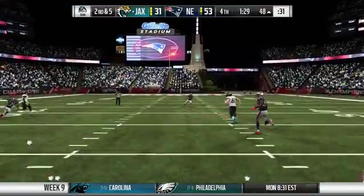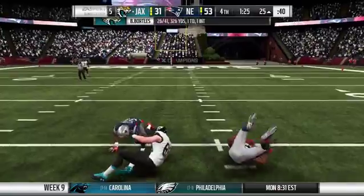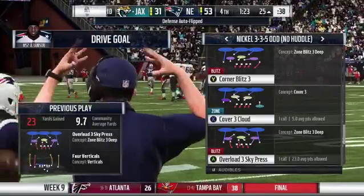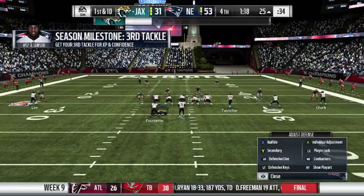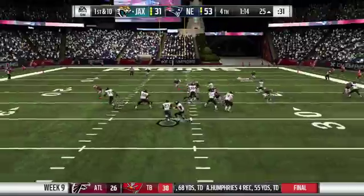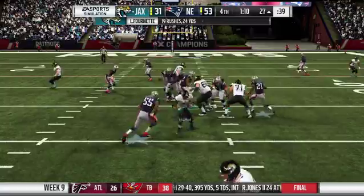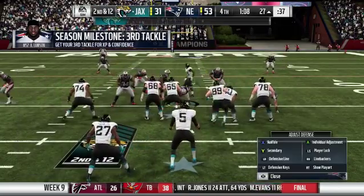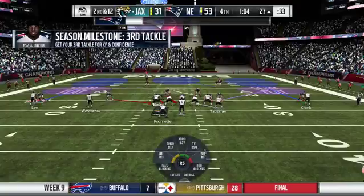To throw is Bortles. And he's got his big tight end over the middle, complete. And they're able to get this one down to the 25. 23 yards on the play. They'll run it now out of the gun, and they take him down, losing yardage back at the 27. That's going to go as a loss of 2, and it'll be 2nd down.